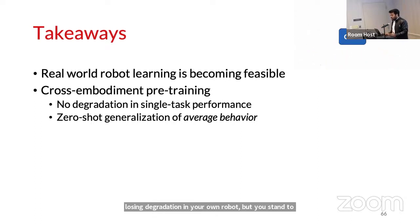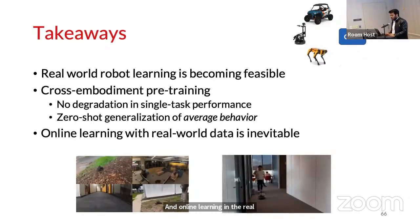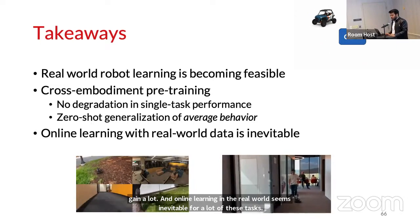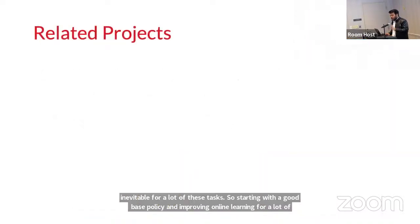And online learning in the real world seems inevitable for a lot of these tasks. So starting with a good base policy and improving online is a great setting. And we talked about a couple of different ways where you can do this. Very quickly, I didn't get any time to go into other projects, but I want to highlight a few different related efforts. And if you have questions, maybe after the talk, we can talk more about this.